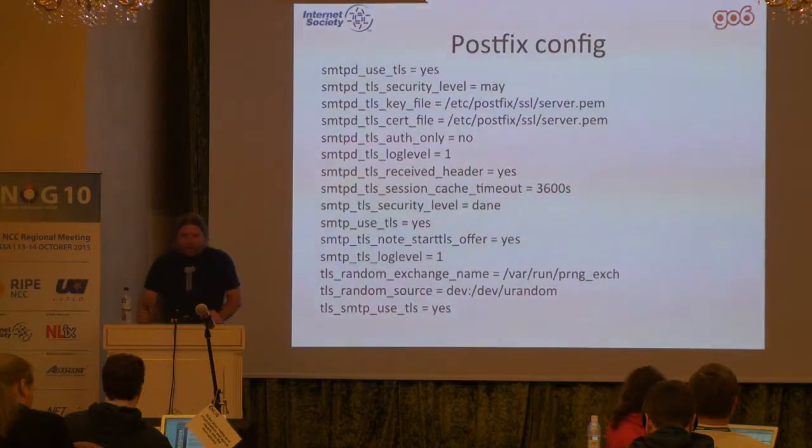Okay. So this is my Postfix config. If you want to start deploying it at your network, at your mail server, this is what you have to do to actually make it work. It's fairly easy.